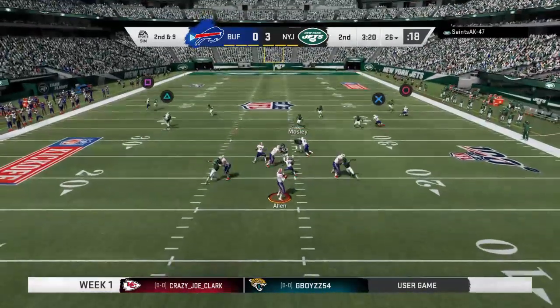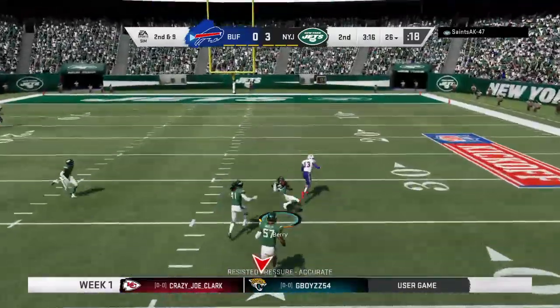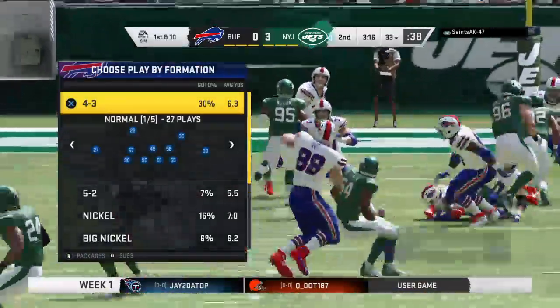On 2nd and 9, Allen going up top, into heavy traffic, and it's intercepted. Picked off by the free safety, Eric Berry.